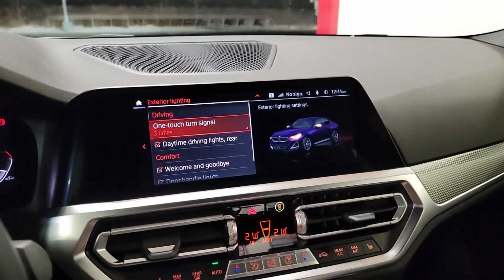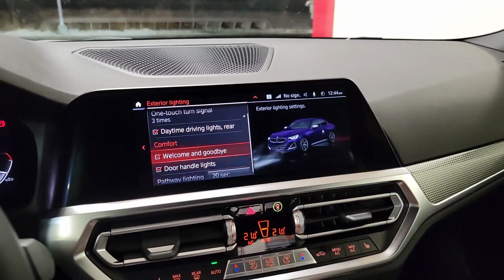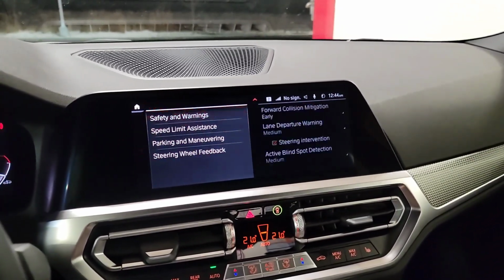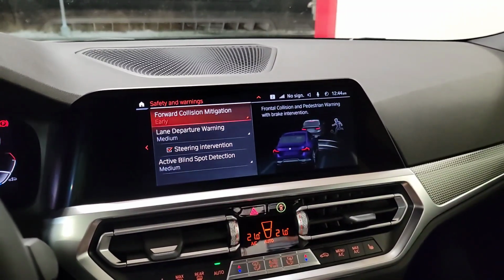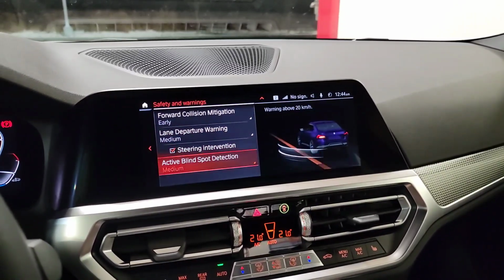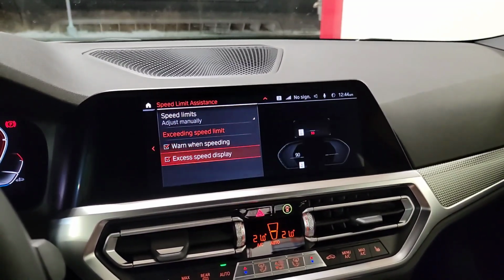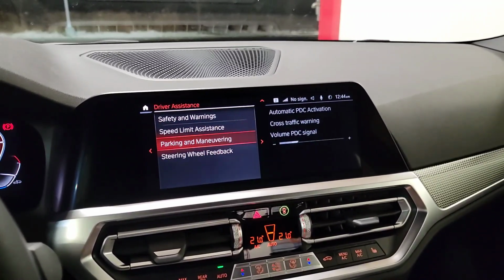Under exterior lighting, we have the one-touch turn signal to blink 3 times, daytime running lights on, welcome and goodbye lights on, door handle lights on, pathway lighting for 20 seconds. Driver assistance, so I've got forward collision mitigation to early. I'm going to test that out, see how I like it. Lane departure to medium with steering intervention and active blind spot detection to medium. Speed limit assistance, warn when speeding, excess speed display, but I'll adjust manually.